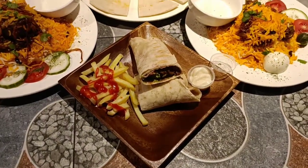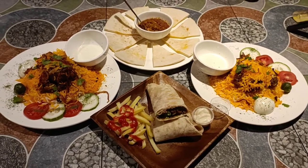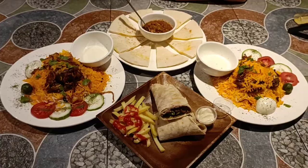Ahoy! So we're here at JOONIFER to taste the new tasty. Let's get it on and try some Middle Eastern Persian cuisine. Wow, wow, wow! Masarap! Ahoy!